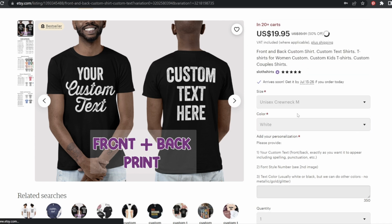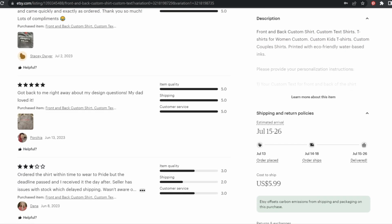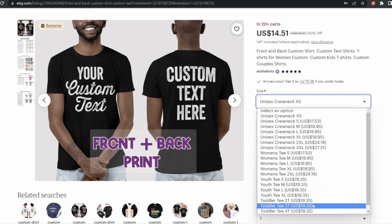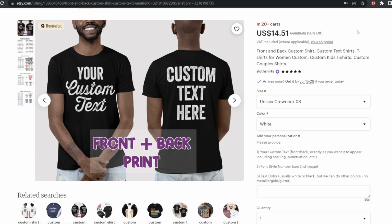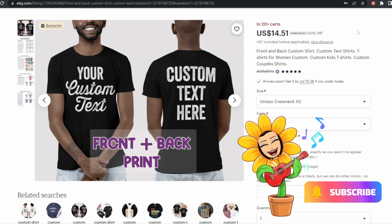There are a few cheaper options here. For example, if you want an extra small, it is just under 15, with $6 to ship, which puts it at about a $21 price point. So because these are all different prices based on size and options here, we're just going to be conservative. We're going to keep it at the very lowest variation here with $14.51 and $5.99 to ship. That puts it at about a $21 approximate average price.